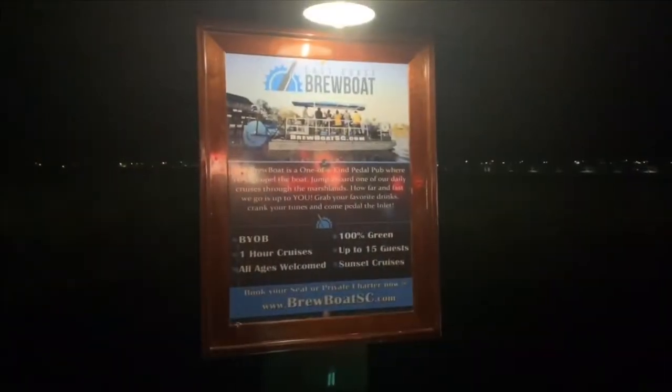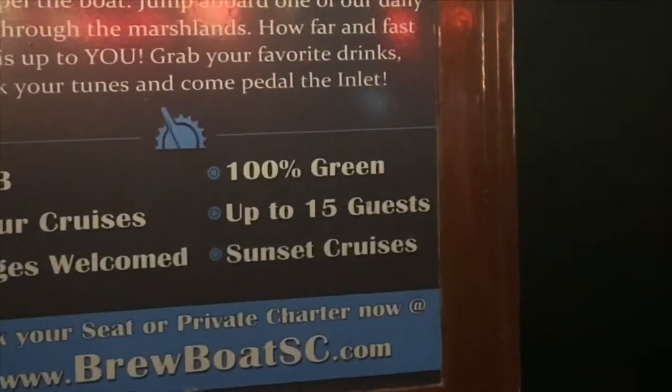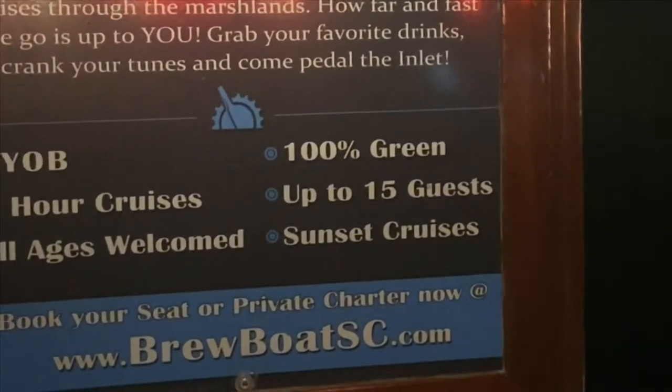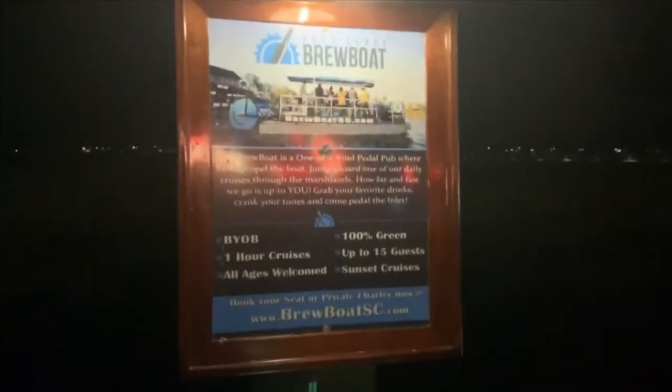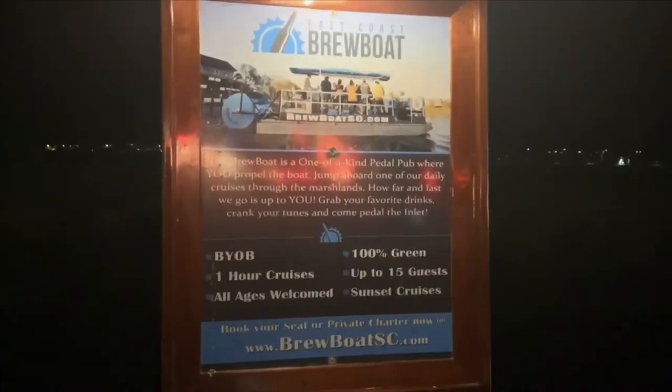So this is what my cousin is on. She's on this party boat, and it's 100% green, which is amazing. If you're ever in South Carolina, want to get a drink with your friends, definitely go on this. Those blue lights are my cousin's party boat. It's a pedal boat, so they are still not even close to me.